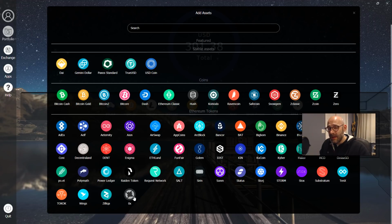And these assets are continually being added to the wallet. So this list will continue to grow based on interest and popularity. So it's the kind of thing that can be very fluid for those who like to keep up to date with the latest cryptocurrency coins and or tokens.